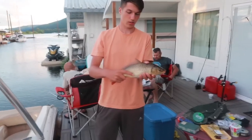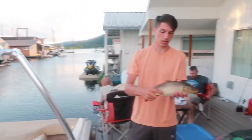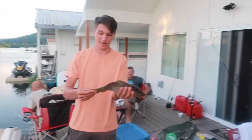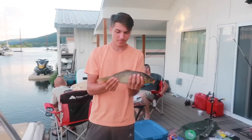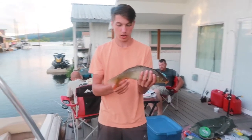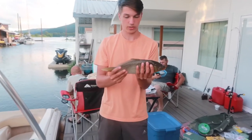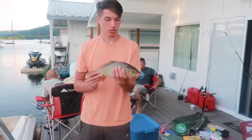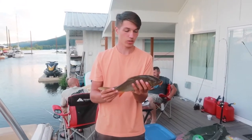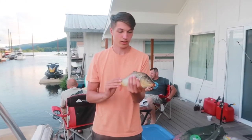Alright, so I think it's around 7 or 8 o'clock right now, and we've been fishing for a while, just had dinner, and it's almost time for night fishing when the catfish will get hotter on the bites. But we just caught this little carp, so I'll keep it, probably freeze it and take it home, and cook it later. We'll just keep fishing on.